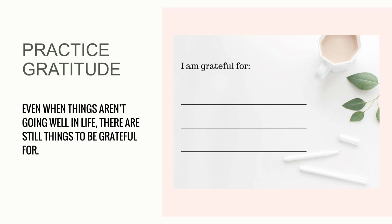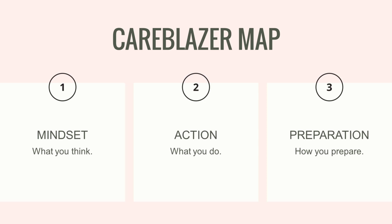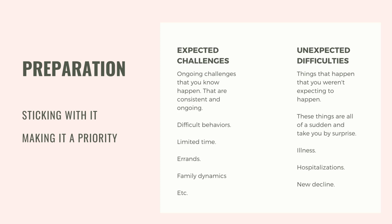So I want to move on now to the preparation pillar of the MAP, right? This is where you are going to think about expected challenges that you know are going to happen. They're consistent, they're ongoing, you've already faced them. And also think about unexpected difficulties, the things that happen that you weren't expecting, things that come out of the blue. So the key in the preparation pillar, what I often talk about in the course, is how are you going to come up with a plan that works for you, that you can stick with, that's realistic, right?